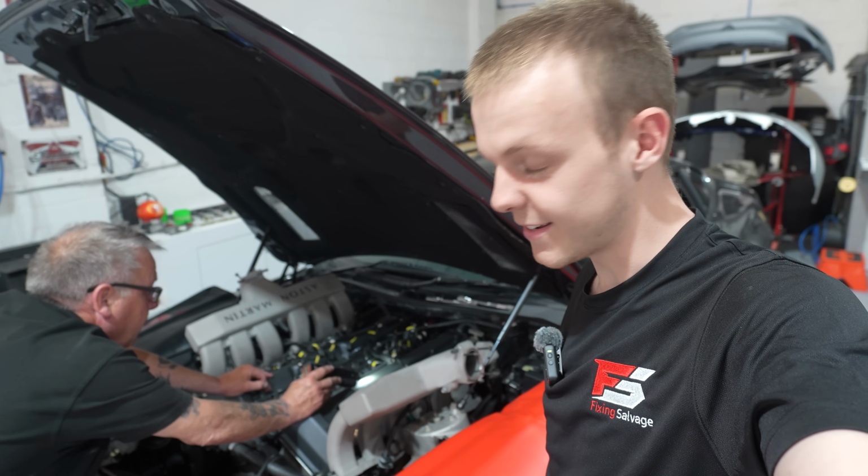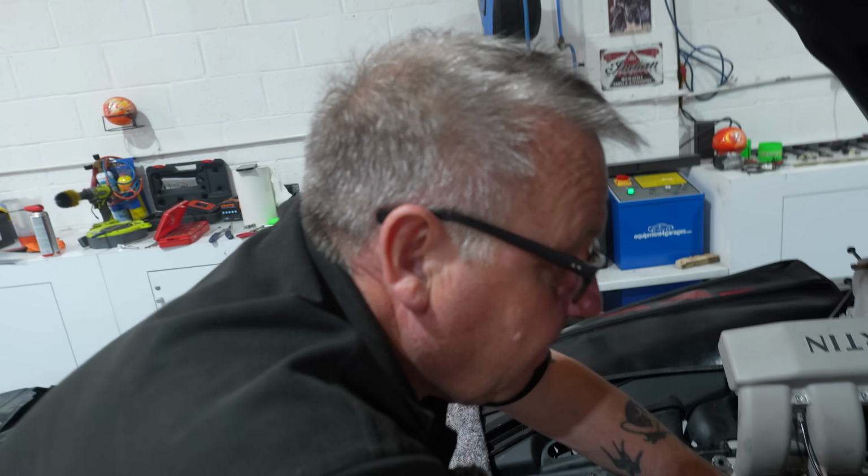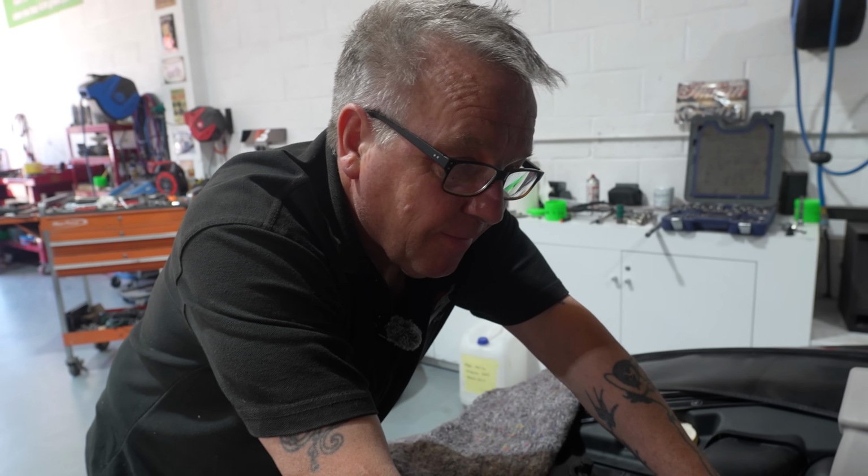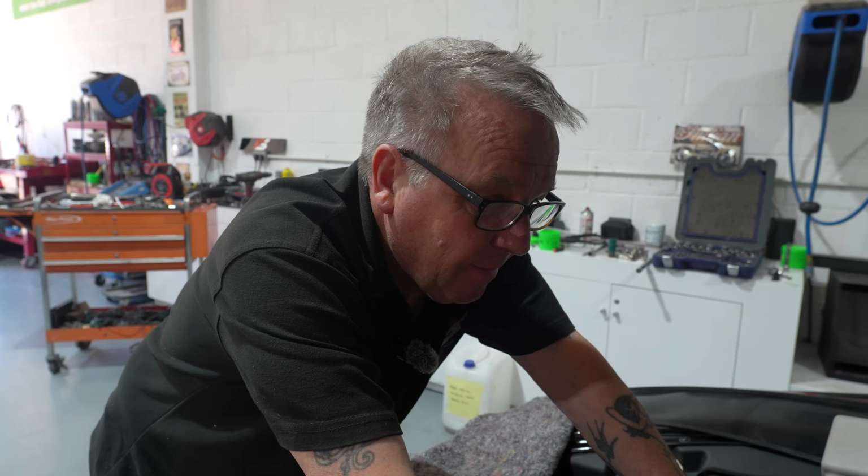The rocker box is done, and well, take a look at that. Look at those grey hairs that it's given. That was not a nice job, was it? No, it's killing my back. That was really not nice.